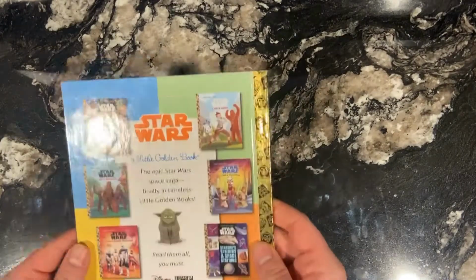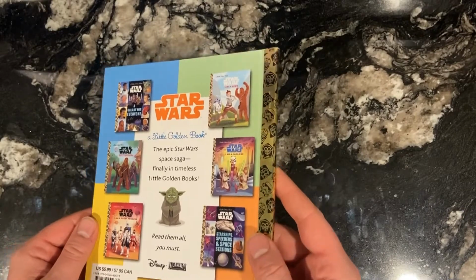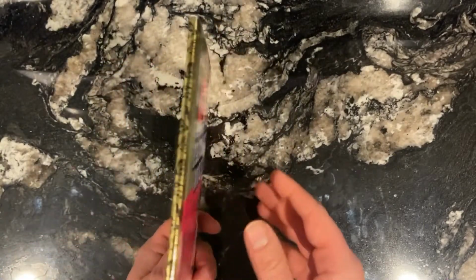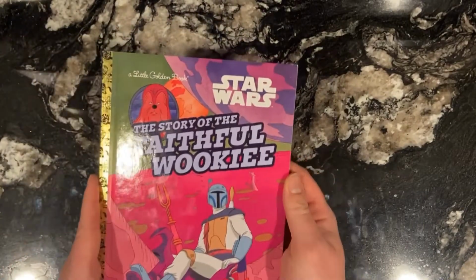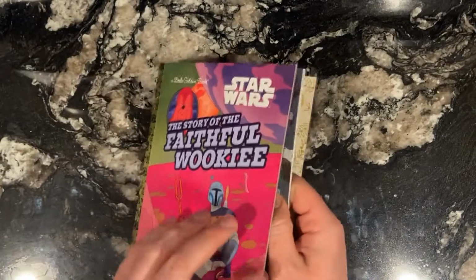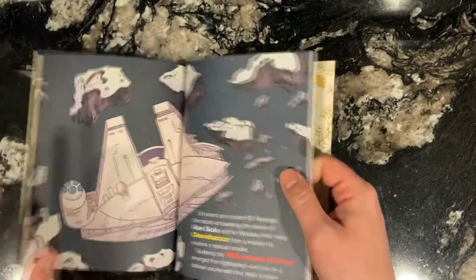On the back cover is an ad for other little golden books, but they're all for Disney canon, so we'll just ignore those. And as we open it up, we encounter the first problem with these stupid books. They really don't want to stay open, and they do not open very far, so you really gotta hold it in place.